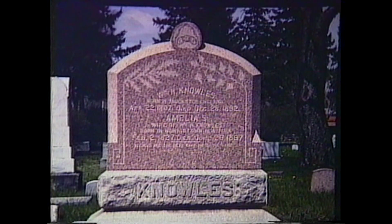And there are many other Knowleses buried in this area, and also Wattses, and as I mentioned, the Watch family, and Stiffs, and a number of others. How many did you say that are related? Are in the cemetery? Probably 60 or 70. I haven't counted them all up.